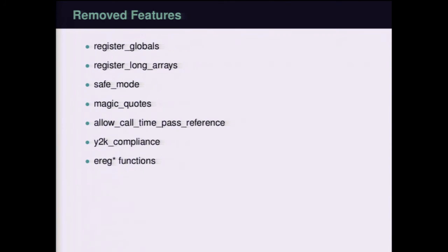Allow call time pass by reference. So once upon a time, when you called a function, you could just kind of stick an ampersand in front of the variable, and instead of copying the value into the function, it would use it as a reference. And the function didn't know this was happening. This clearly makes no sense, because your function needs to know if it needs to return the value or not. Like, the function either operates on a reference, or it doesn't. So this has been off by default. You could turn it on to keep your old code working for backwards compatibility reasons. It's gone. I think it's good news.